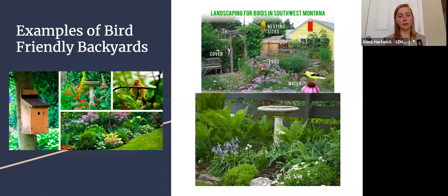So to have a bird-friendly backyard, you want to provide these components. You don't have to provide all of the 4 components, but the more you have, the better. And yes, as someone said in the chat, we want to plant native plants. Actually, if a plant isn't native to our area, you probably don't want to plant it, because the plants in that bird-plant relationship are native plants. So yes, planting native is also very important.